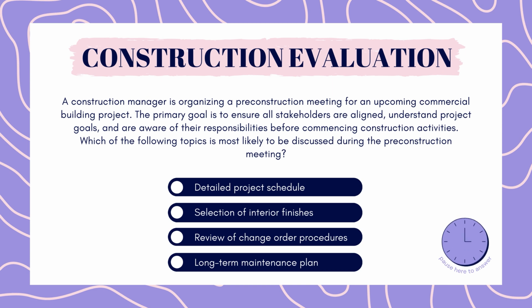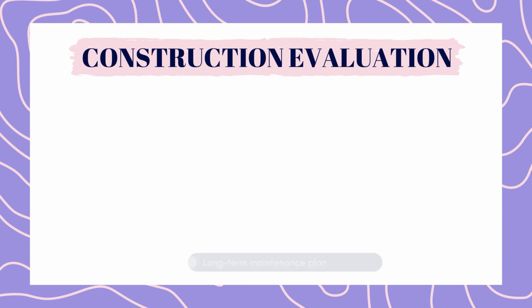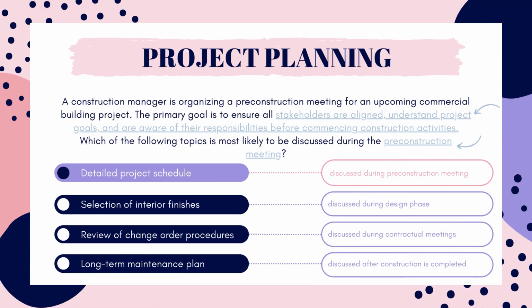And the answer is detailed project schedule. Pre-construction meetings bring together all stakeholders involved in the project and set a clear roadmap for the construction process. Discussing the detailed project schedule during this conference is crucial to ensure that everyone understands the timeline, milestones, and critical activities throughout the construction phase. This discussion allows stakeholders to plan and coordinate their tasks accordingly, ensuring smoother project execution.